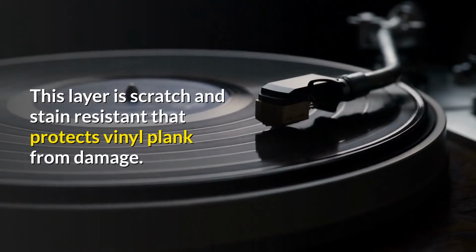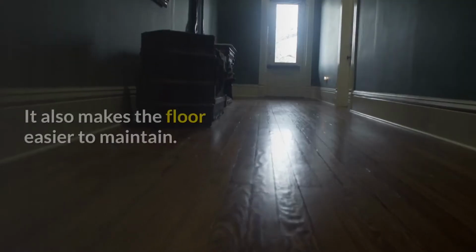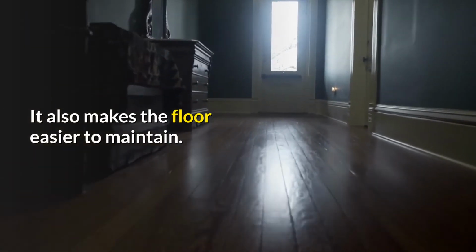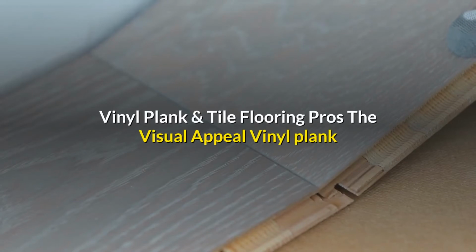This layer is scratch and stain resistant, which protects vinyl plank from damage. It also makes the floor easier to maintain. This layer can fade with time. Vinyl plank and tile flooring pros.